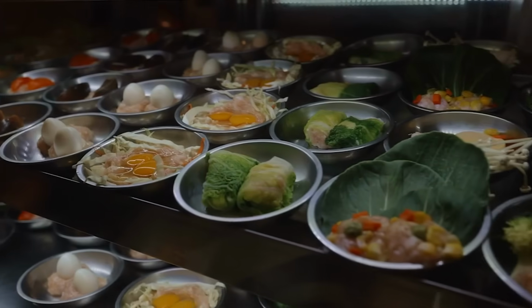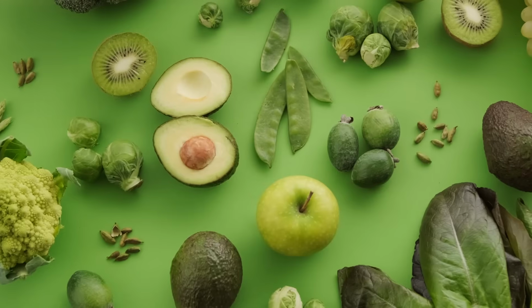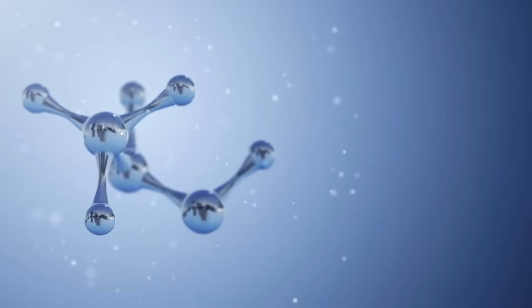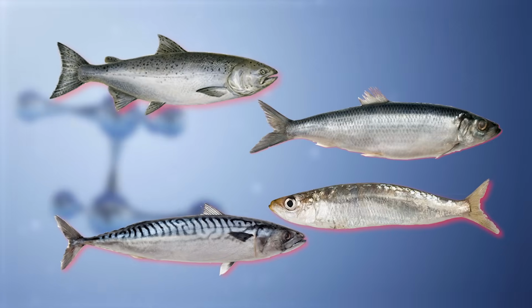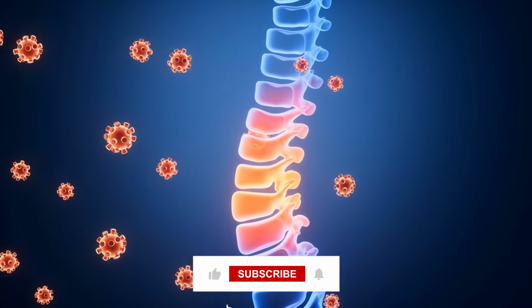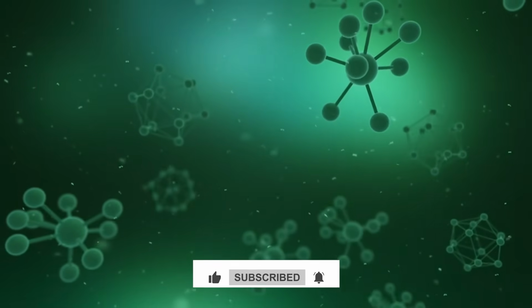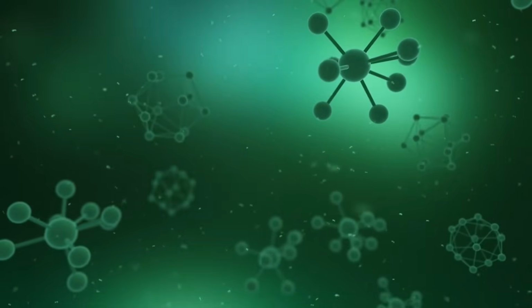Now let's focus on some foods that are particularly beneficial for those with arthritis. One of the best food groups for arthritis is omega-3 rich foods, like fatty fish. Salmon, mackerel, sardines and herring are excellent sources of omega-3 fatty acids, which have been shown to reduce inflammation and help protect against joint damage. These fatty acids inhibit the production of pro-inflammatory chemicals and can significantly alleviate arthritis symptoms.